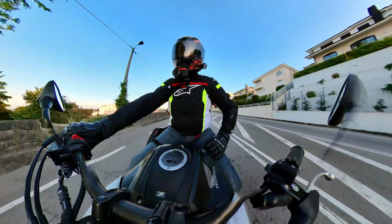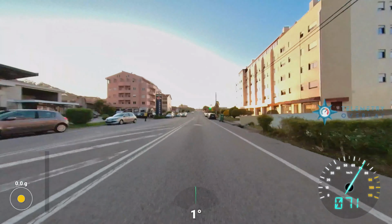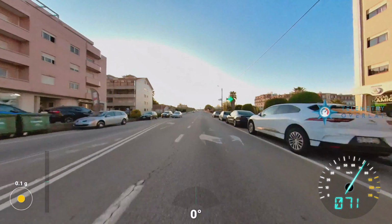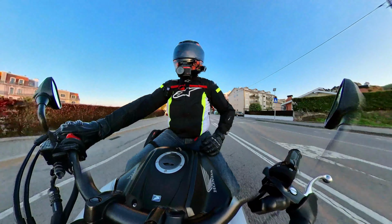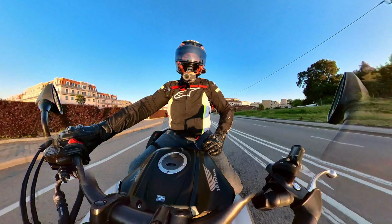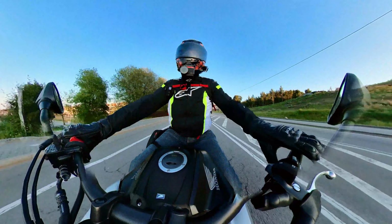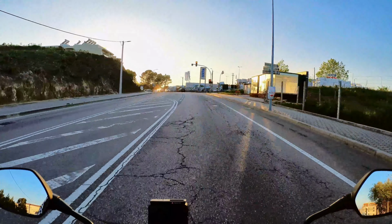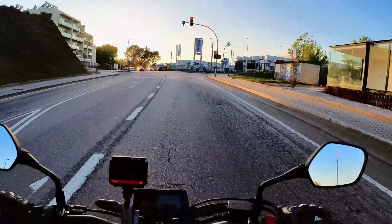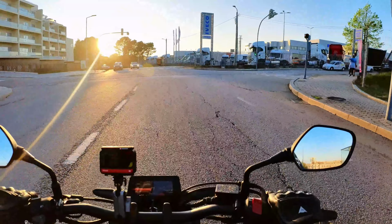I think everything that I bought was at a discount. I don't think I've paid full price for anything, except my first pair of gloves that I bought at the local store. I have an SMX V2, something like that, from Alpinestars, some textile gloves that I used when I started taking my A license.